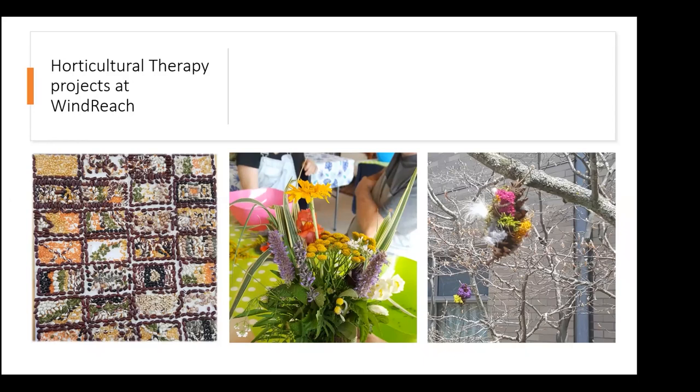This center is a herb bouquet. We invite participants to go around the farm to pick either plants that are growing there or some herbs and just make a small bouquet that they can take with them.